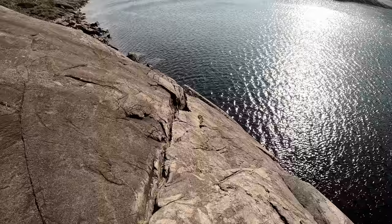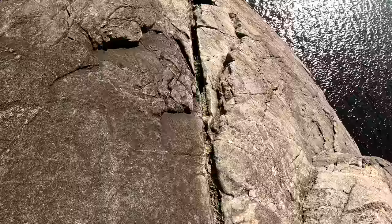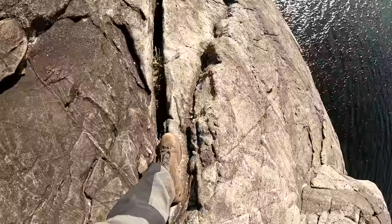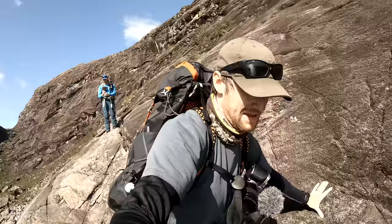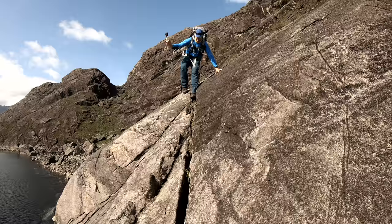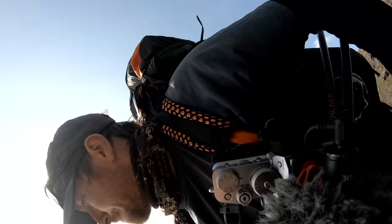It is a bit of a tricky step. Camera gear getting in the way. Oh, yeah, just the camera gets in the way a bit, that's all. It's all right, but without a big heavy rucksack, this would be a lot more fun. How's it going? All right. Awkward with the bag. All in all, the bad step, not so bad.